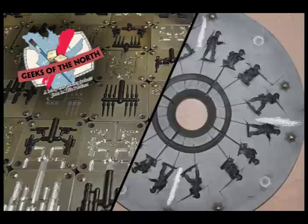All right. So let's go to plastics. Hard plastics, GW-style plastics. So, ease of work. Ease to work with. Yeah, there is nothing simpler to work with.